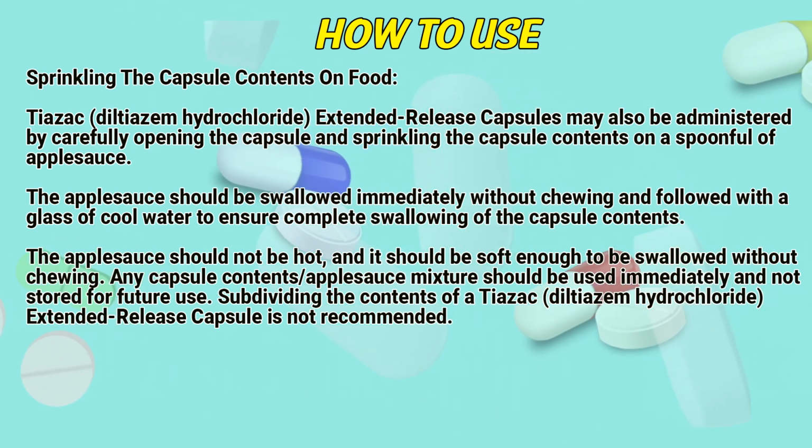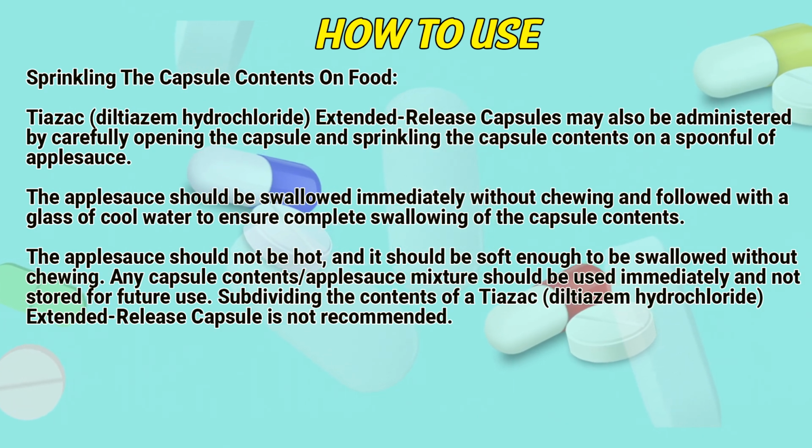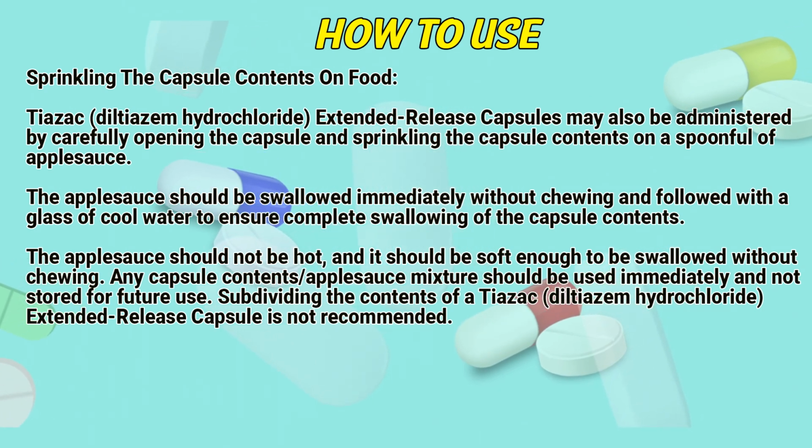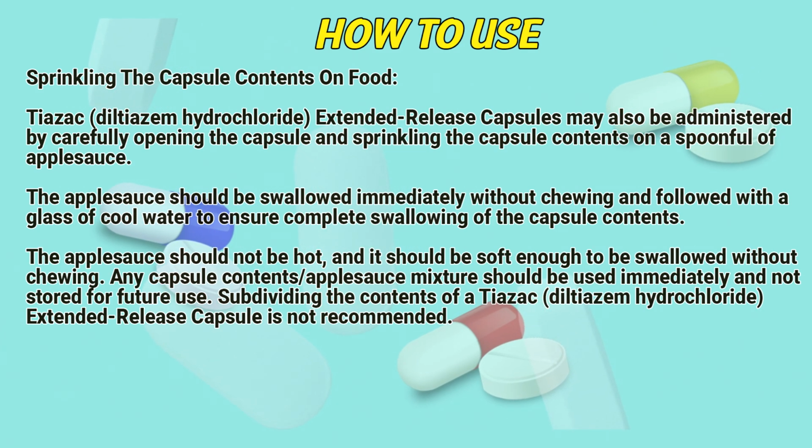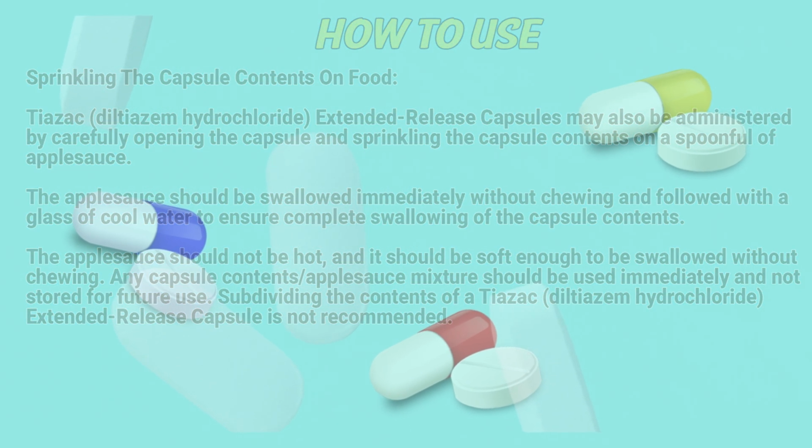The apple sauce should not be hard, and it should be soft enough to be swallowed without chewing. Any capsule contents apple sauce mixture should be used immediately and not stored for future use. Subdividing the contents of a Tiazac extended release capsule is not recommended.